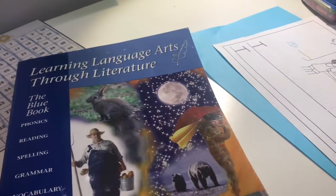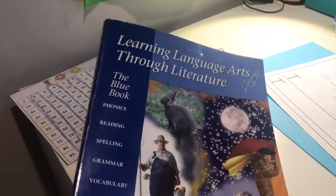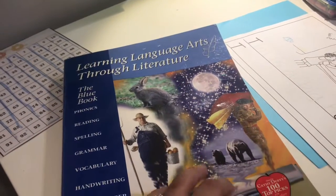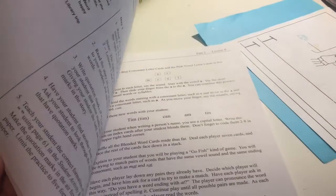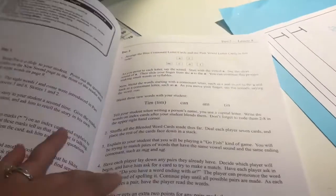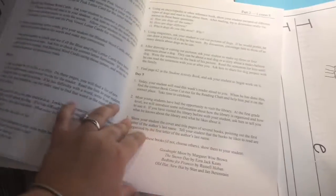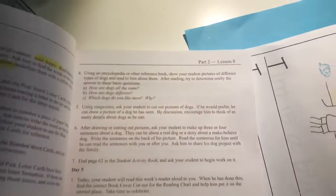Okay, so starting with Jonah, we are moving nicely using our Learning Language Arts through Literature blue book. And he has really been enjoying learning to read. I really like this curriculum for a few reasons. Right now we are on, I believe, lesson 7 or lesson 8. We're doing lesson 8. He just finished reading another book. They're in parts. Part 2 of lesson 8 today was for him to read his next book.